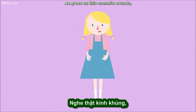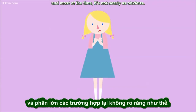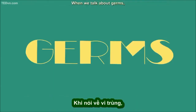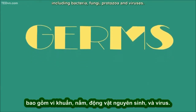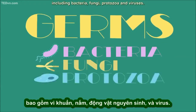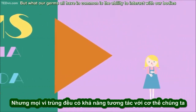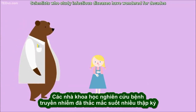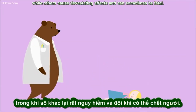As gross as this scenario sounds, it's actually very common for our bodies to be exposed to disease-causing germs. And most of the time, it's not nearly as obvious. Germs are found on almost every surface we come into contact with. When we talk about germs, we're actually referring to many different kinds of microscopic organisms, including bacteria, fungi, protozoa, and viruses. But what our germs all have in common is the ability to interact with our bodies and change how we feel and function. Scientists who study infectious diseases have wondered for decades why it is that some of these germs are relatively harmless, while others cause devastating effects and can sometimes be fatal.